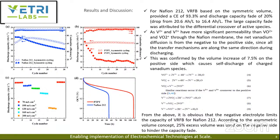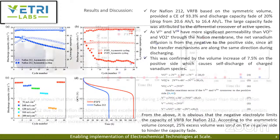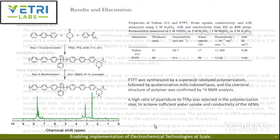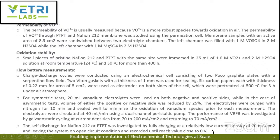Yes, sir. As I mentioned, it's the self-discharge study. They keep it at some potential and current density, and they see how fast it comes to zero. Correct. So this is a kind of self-discharge study. Correct, intermixing. So essentially, they are proving that the AEM rejects the cation very well, and hence retains the capacity. Okay, sure. Thanks, Chuck, for the clarification.